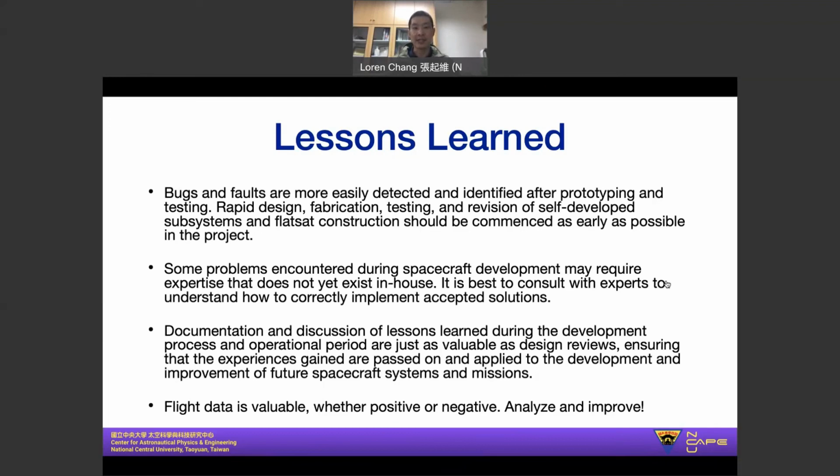It's also important to document and discuss the lessons learned during the development process and actual operational period. So this ensures that the know-how and the experiences, both positive and negative, that you gain from a mission can be retained and used to improve the reliability of future missions.